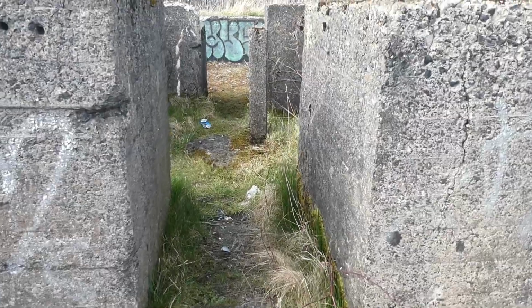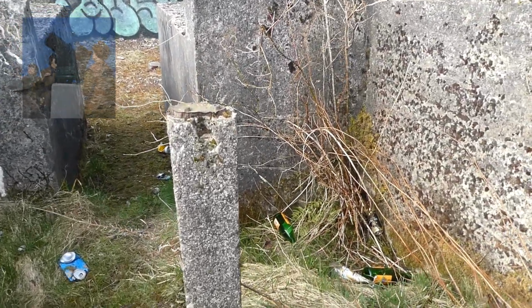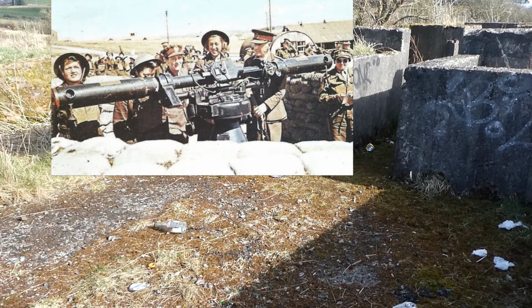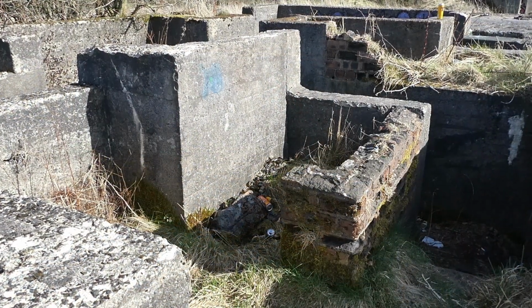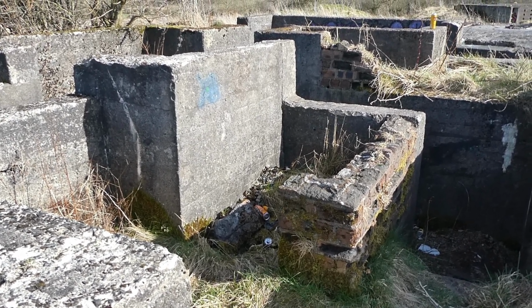At the back of this command post are these two enclosures. From what I can tell, the concrete post would have held a high-powered set of binoculars, and the area to the left would have housed range-finding equipment. And then there's this enclosure, which, let's call that the smallest room. You know, the one with the ceramic throne.